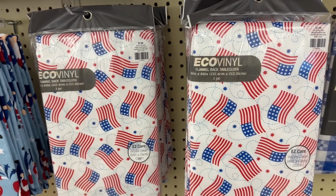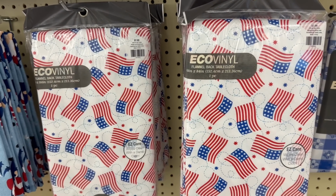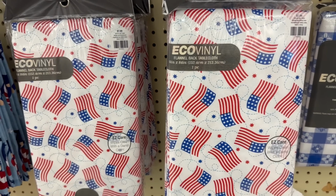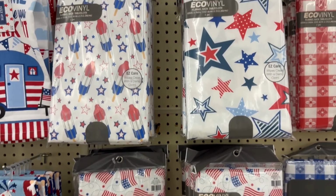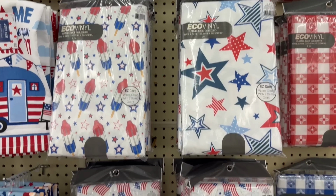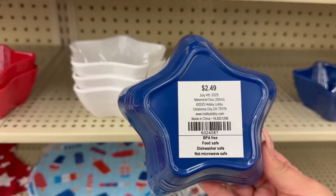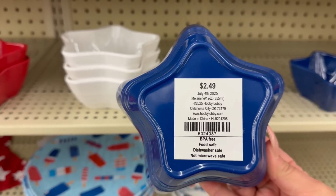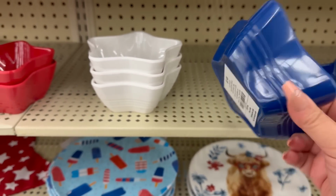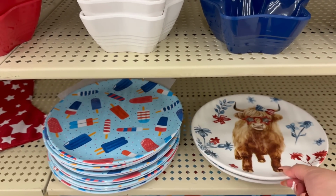Right over here you have the flannel back tablecloths measuring out 60 inches by 84 inches for $7.99. And you have a couple different styles, like you have the patriotic popsicles and the stars and flags. Now down here they have these adorable star-shaped bowls, BPA free, for $2.49, and they are coming in the colors of blue, white, and red.